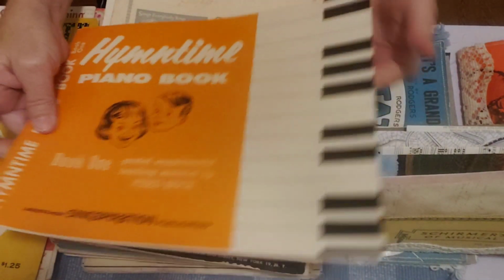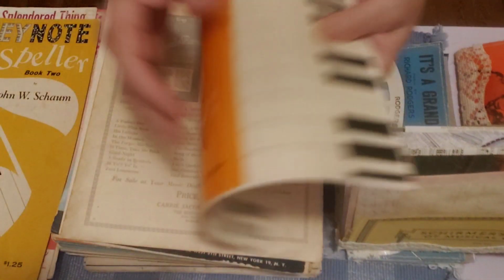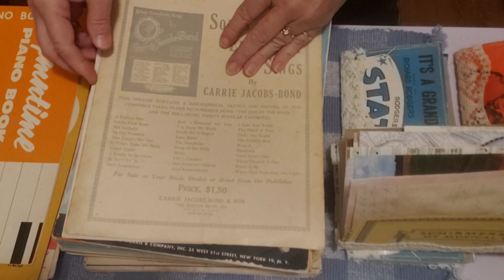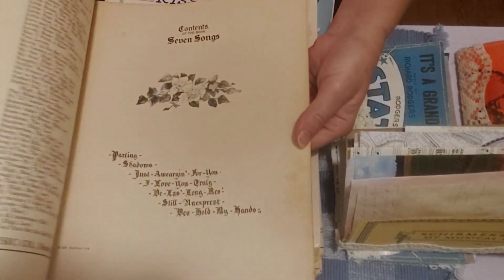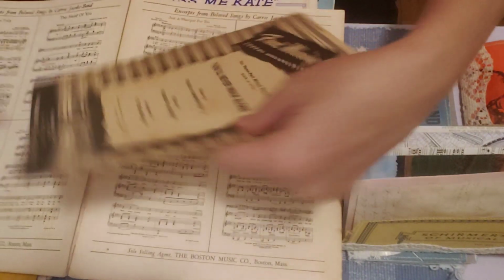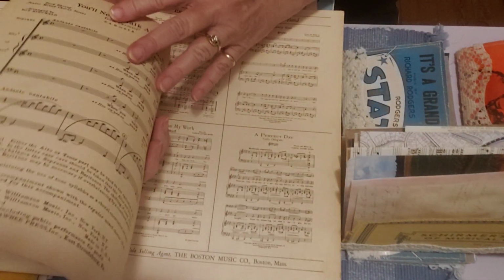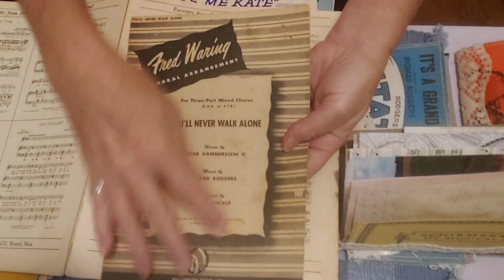Here's another one. Now this is an oldie. This had to be my mom's. Mine was red. I had one like this that had these horizontal pages, and mine was red. If you took piano lessons, you know which one I'm talking about. But this is a pretty one. Oh, look at that. What is that? Wow, that's cool. Fred Waring Choral Arrangement. So that's just one sheet out of, it says page 2. But anyway, that's really neat looking.